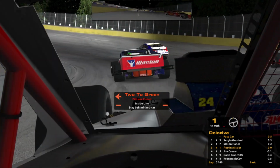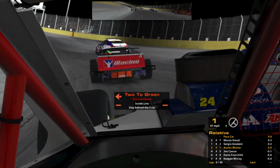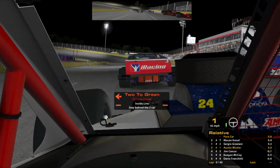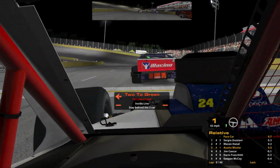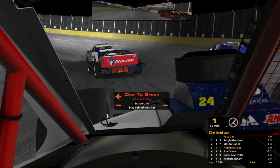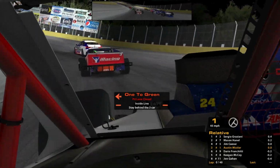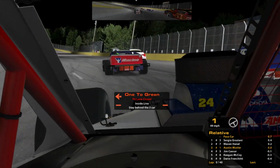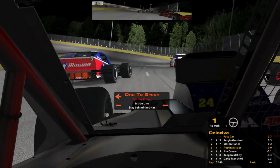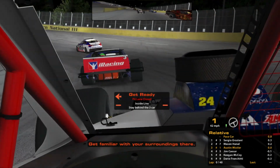Southern National is a fun track though. I haven't raced too much on it, but I have always liked this track because it is like a bigger Bristol in a way. It's not as banked to get towards the bottom, but it's a pretty banked short track. A little bit longer of a straightaway, I feel like. You do have a lot of speed going through these corners. These cars get up and go though. They have a lot of acceleration. So hopefully we can have a pretty good restart, not get destroyed on it.